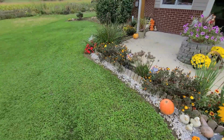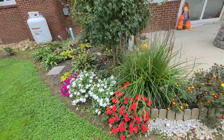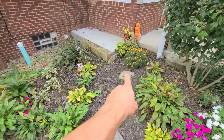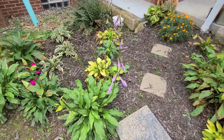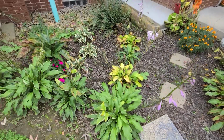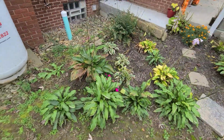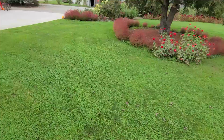And I got it a little bit weeded around the hosta garden to try and keep it clean, doing different little areas as I can. The impatiens are still full as they can be. Got a nice big marigold there right in the pathway, volunteered. Still some hosta blooms trying to come out. Still another volunteer impatient in there. You can see I got it pretty well weeded in there. Not 100%, but definitely looks better than it did.